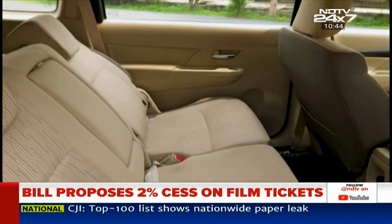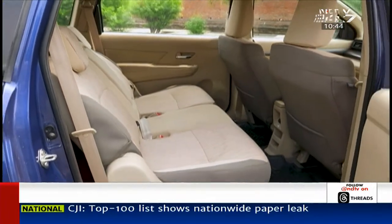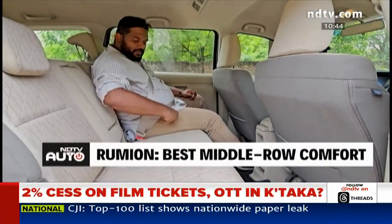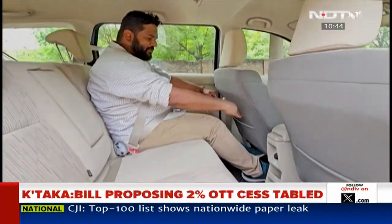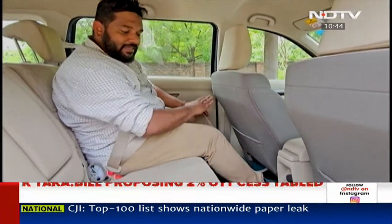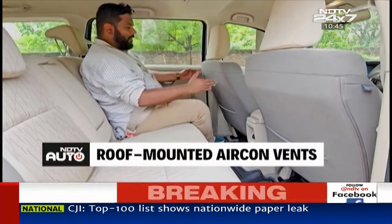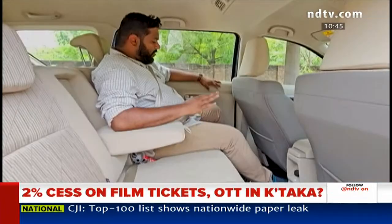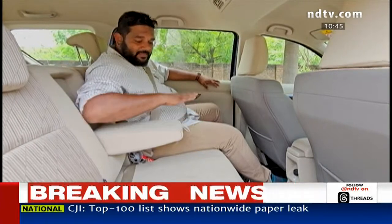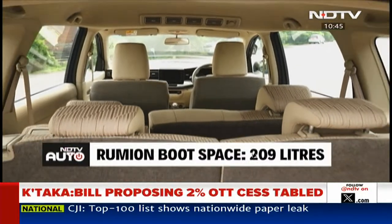So now we are in the middle row of the Toyota Rumion, and it is easily the most spacious, the most comfortable middle row amongst all three cars that we have today. So the seat squab is really nice, the under thigh support is really good, there's acres of knee room here, there's decent leg space, the floor is flat, but the Rumion is a little less on features. You only get one 12-volt socket here, no parcel tray, no sun blinds. Yes, you do get rear AC vents. Overall, in terms of comfort, the middle row is perhaps the best place to be. The third row on the Rumion is comfy.